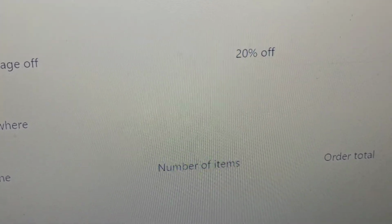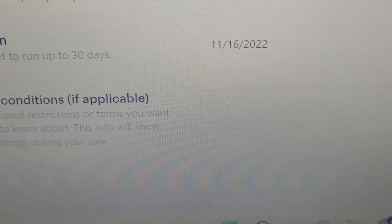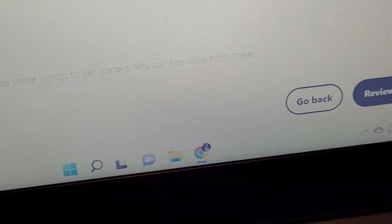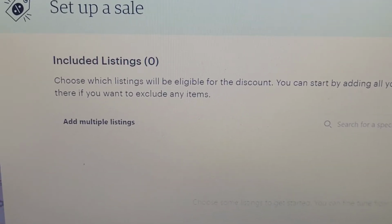So a quick example, I put 20% off. I have it as none. I'm going to run my sale from the 16th to the 17th. I didn't put anything in that dialog box about any restrictions or anything. And then, let's see here, come down below, and I just named it example. And then I'm going to hit this continue button, and that brings me to this screen right here.